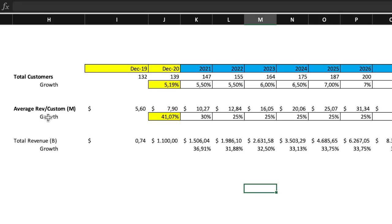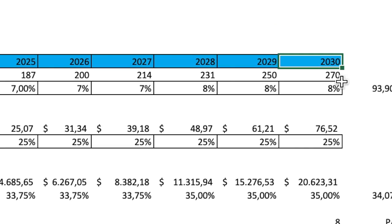Now, for a company like Palantir, their business is a bit different. They work with enterprises, so they will have fewer contracts, but with a huge value per contract. Basically, the point is that by 2030, Palantir would have had 270 customers and the average revenue per customer of 76.5 million. Now that's huge, but the idea was that Palantir is gonna work with big enterprises. If you are an enterprise that makes billions, spending 100 million on something that can save you 200 million in costs, well, guess what? You're gonna do it. Okay, so that was the point.